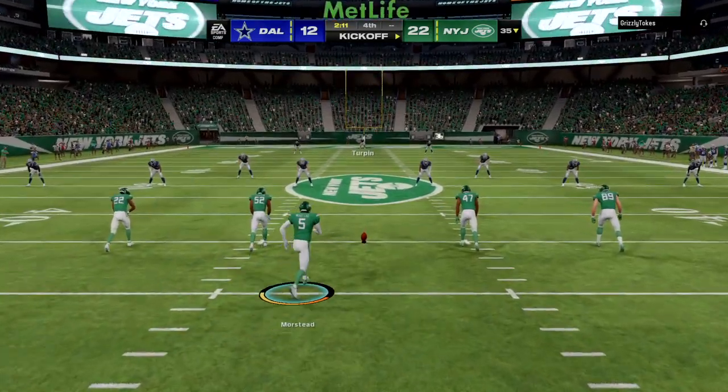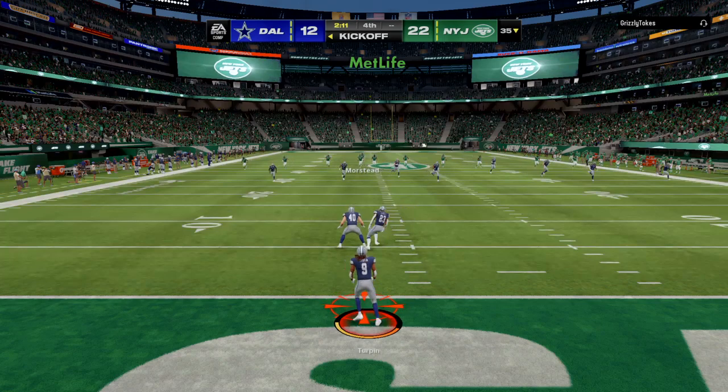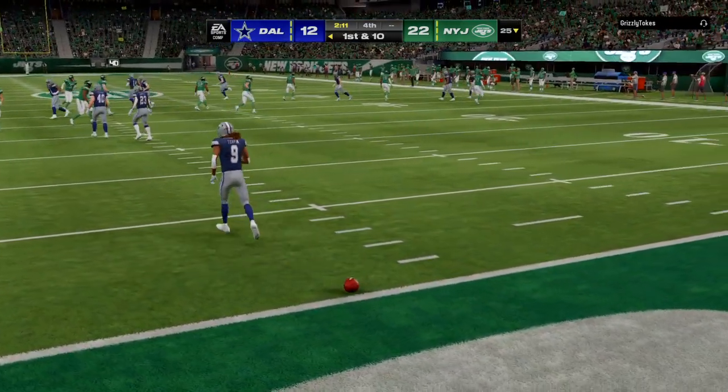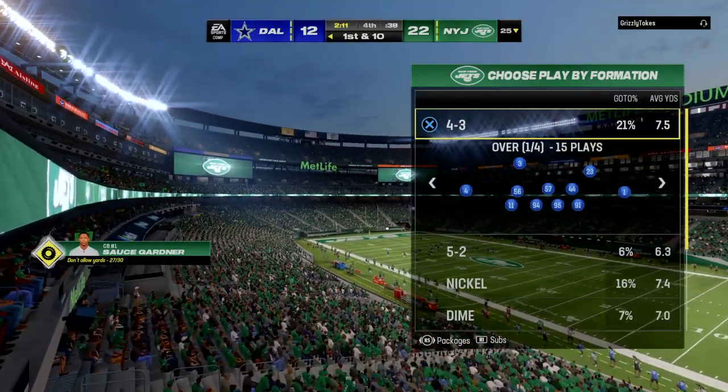Morstead out now following the touchdown to kick. And he elects not to bring this one out as his guys will take over at the 25.